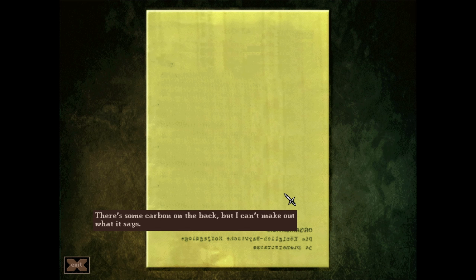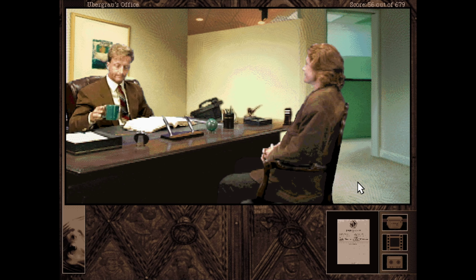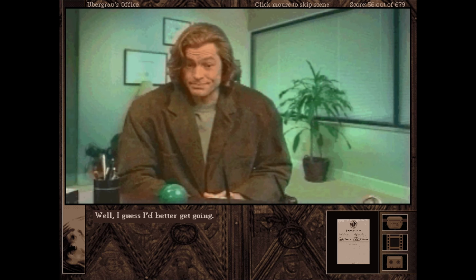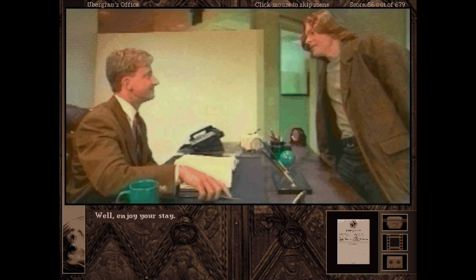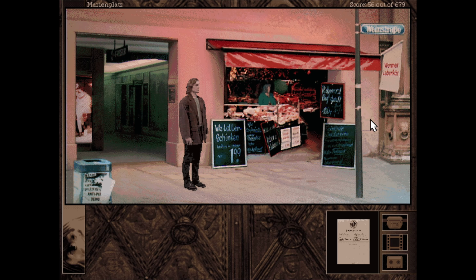There's some carbon on the back, but I can't make out what it says. Okay. I don't have anything else to say right now. Can I show this to you? I'm not sure. Apparently not. Right, we know what that is now. Well, I guess I'd better get going. Well, enjoy your stay. Let's just listen to that dramatic piano.